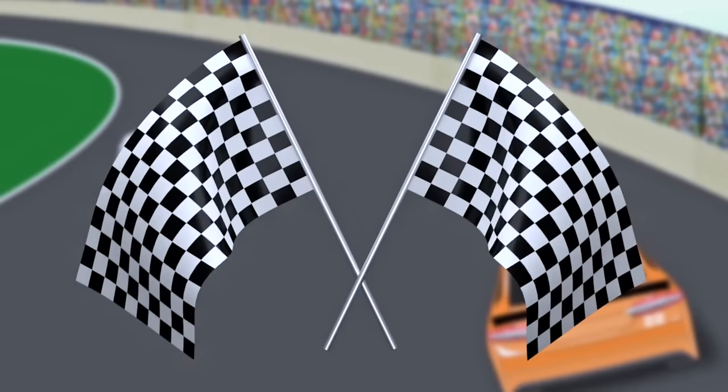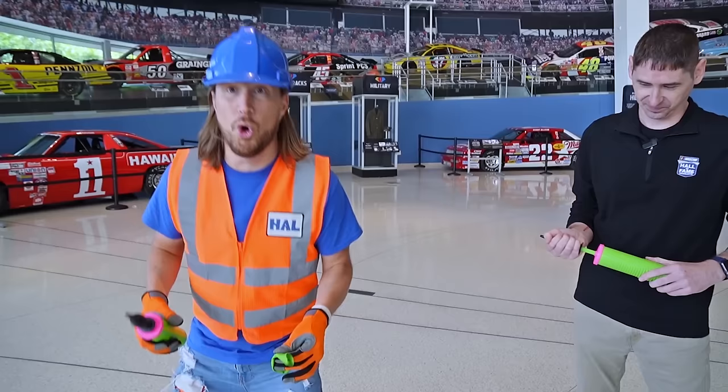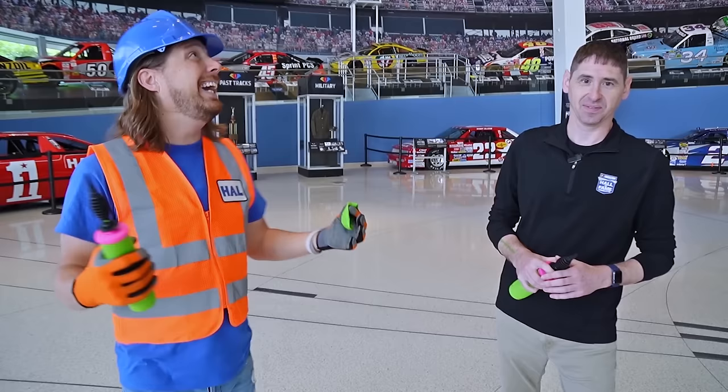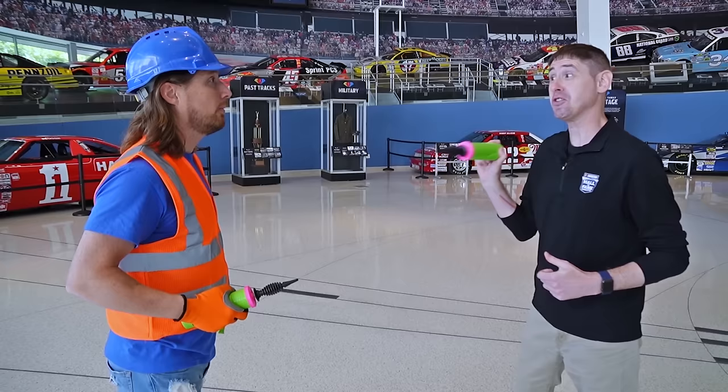Let's get ready for the big race. We have Handyman Hal versus Mr. Jason. Friends, we're getting ready to race. Oh, what better place to come and race our cars than here in the Great Hall? And we have Glory Road behind us with all those really cool race cars. So, Mr. Jason, are you ready? Absolutely. We have both of our race cars, and they're powered by wind.